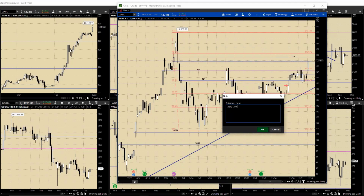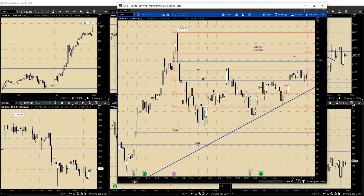That's going to be a target that they could go for. So initially it's going to be this 129, and it could get up as high as 3042, with that being the 78%. And that is essentially 103 to the high of 138. And that is key to look at. It's good that Irina brought that up, because this has been the real big mover.